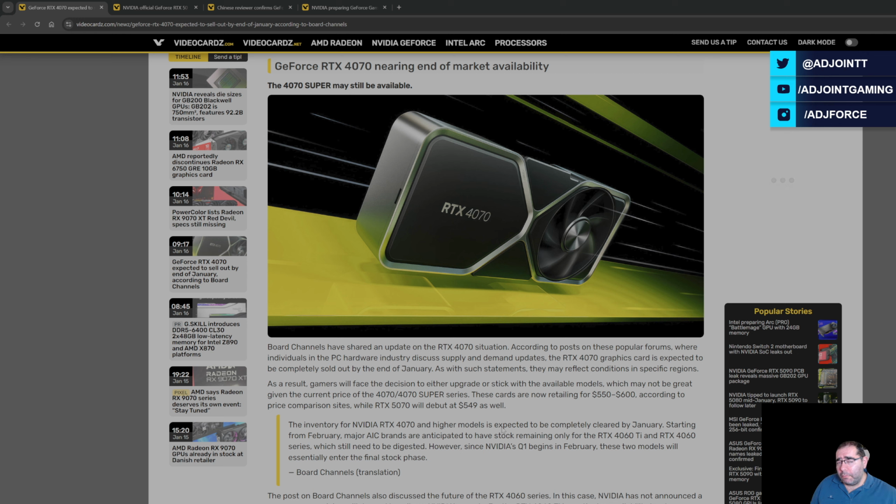Today we are back with more hardware news. First of all, according to Board Channels, which is a forum that has news about supply and demand of cards and hardware, the RTX 4070 will be out of shelves till the end of January, and the 4060 and 4060 Ti will be gone by the end of February.